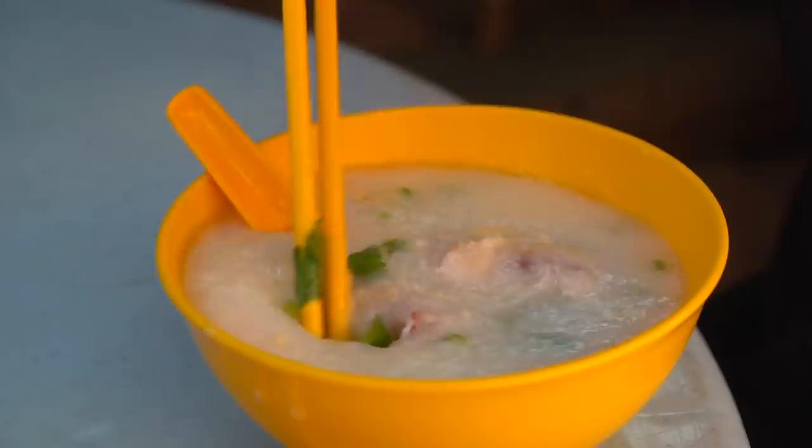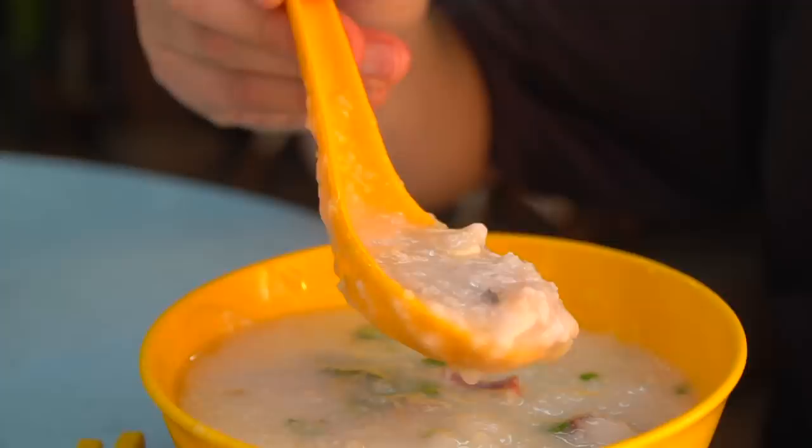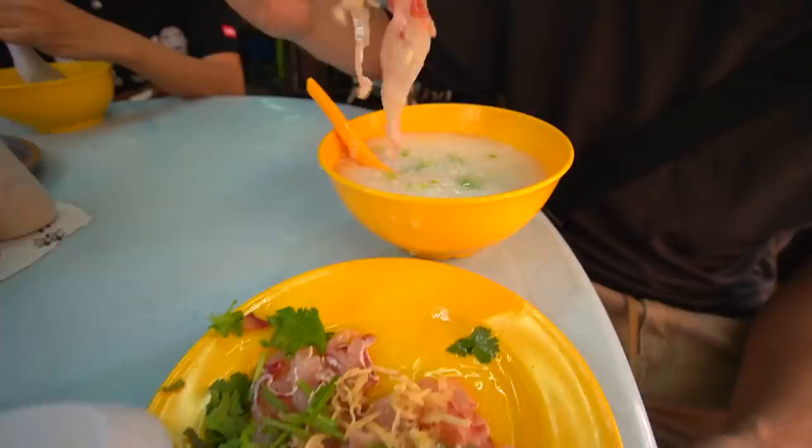Oh yeah, I love the sesame oil. It's really fragrant. The fish is so soft. It's still not like completely cooked, so it's very tender. That porridge, very, very thick porridge. And very, very hot. All that ginger in there too. Oh, this is actually a nice little dish. I'm gonna grab quite a bit of this fish and just kind of throw it all in there. This is actually really tasty.